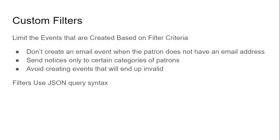One more piece. You can also use custom filters to limit the events that are generated. For example, you might not want to create an email action trigger if the patron doesn't have an email address, because it's going to sit in your database and it's going to end up invalid. So why have it in the first place? You can also use filters to send notices only to certain categories of patrons based on the data in the patron record. And it's nice to use filters to avoid creating events that are just going to end up in an invalid status at the end.